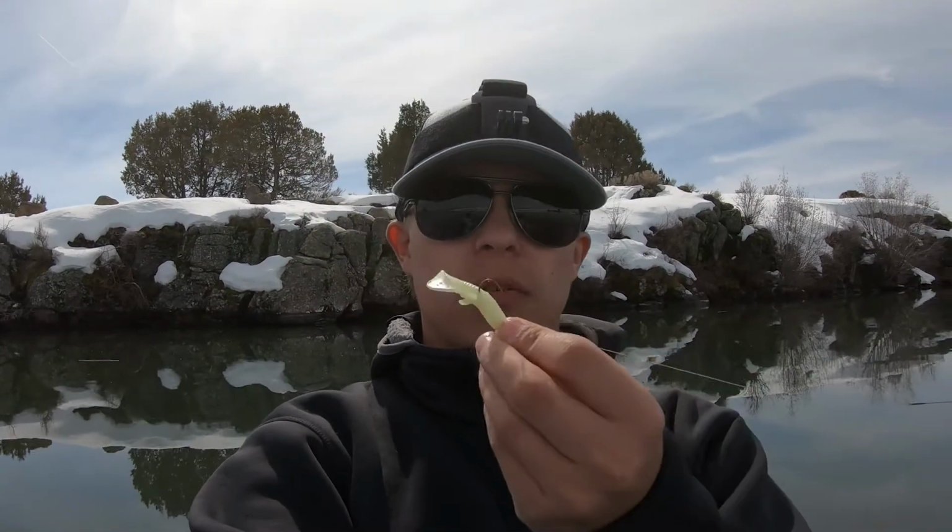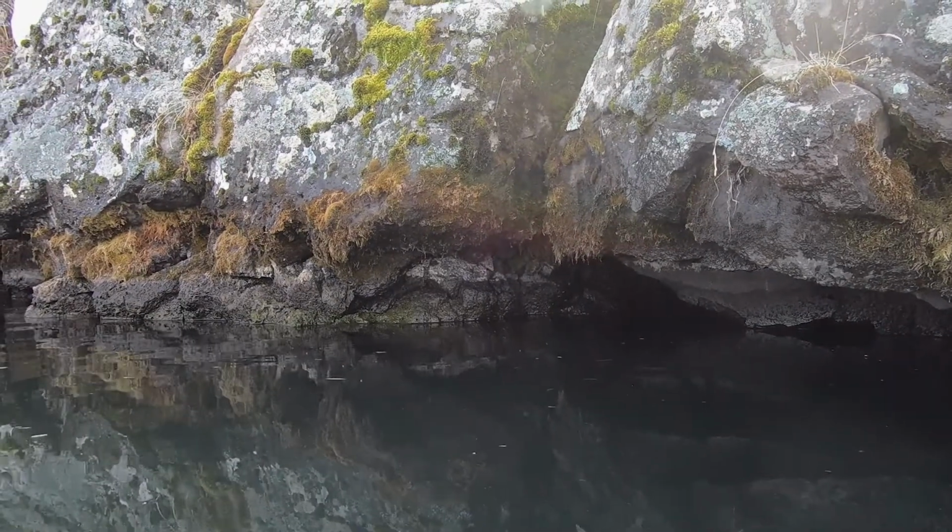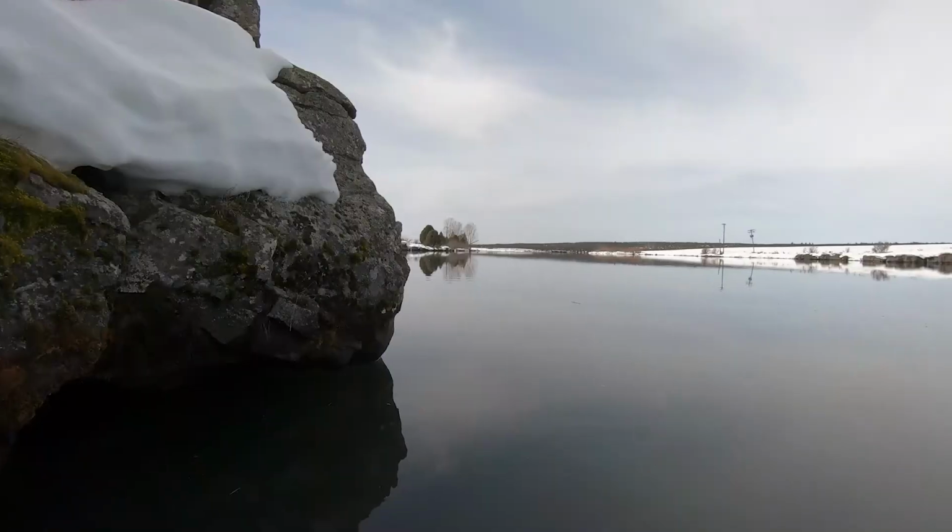Well, it's been a while since we caught that brown and that rainbow. I really thought the bite was going to pick up after that, but it's just died. I've moved all up and down this channel, and I've now switched away from the Rapala to a little white curly-tailed grub, and this has yet to catch anything as well, so it's not looking great right now.